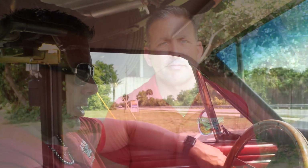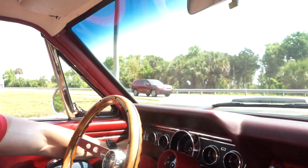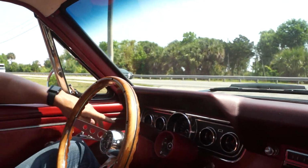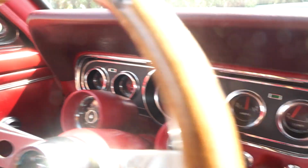Let's set this 66 Ford Mustang down on the ground. Let's take it out on a test drive here in the Daytona sunshine. We'll show you how the car runs. Inside our 66 Mustang, we have a horn. We have wipers. We have turn signals, driver, passenger.